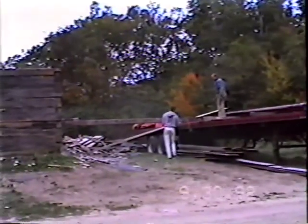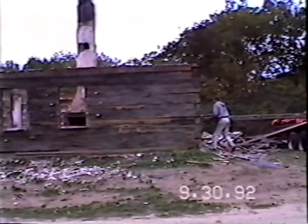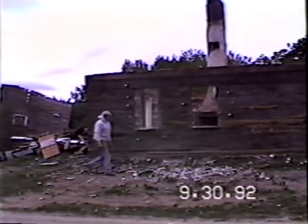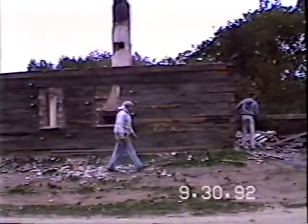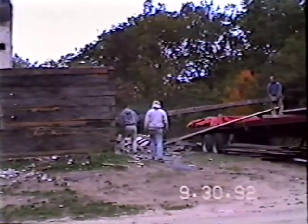Taking the timbers out. They say they'll have this all done by today. This man says that there was a floor. This guy right here is the one that's in charge. This is Pisa.